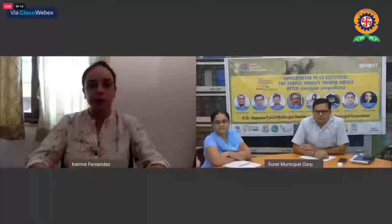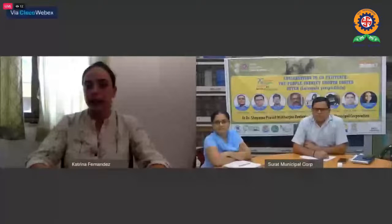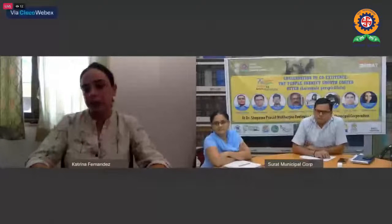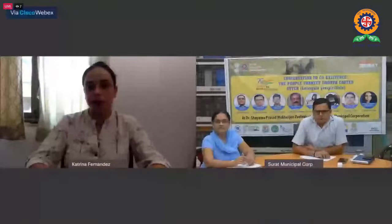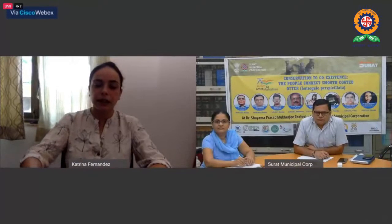The smooth-coated otter belongs to its own genus, and there's only one species in it, which is Lutrogale. And the small-clawed otter belongs to the genus Aonyx. There are two other species in that genus. Both the smooth-coated and small-clawed are actually genetically sister species, so they're very closely related to each other. The small-clawed otter is the smallest otter species in the world, and of course heavily traded in the illegal wildlife trade, and we will talk more about that through the presentation.